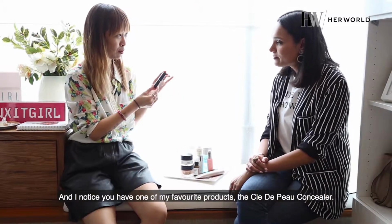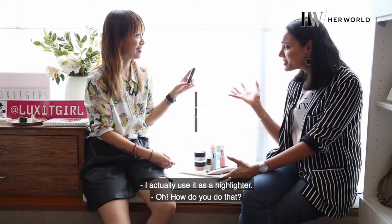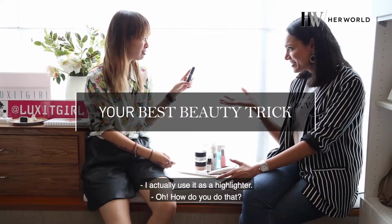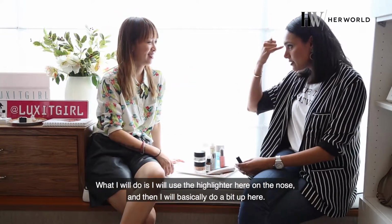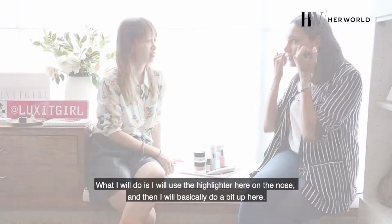And I noticed you have one of my favorite products, the Clear Depot Concealer. So now I actually use it as a highlighter. Oh, how do you do that? What I will do is I will use the highlighter here on the nose. Okay. And then I will basically do a bit up here.